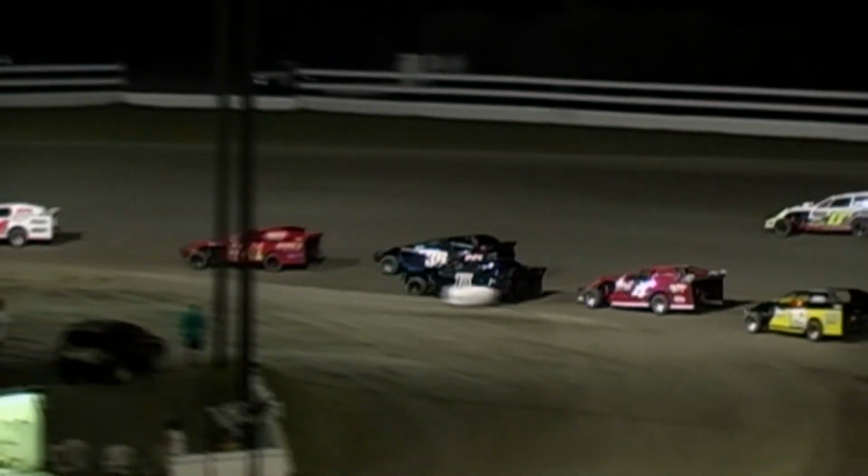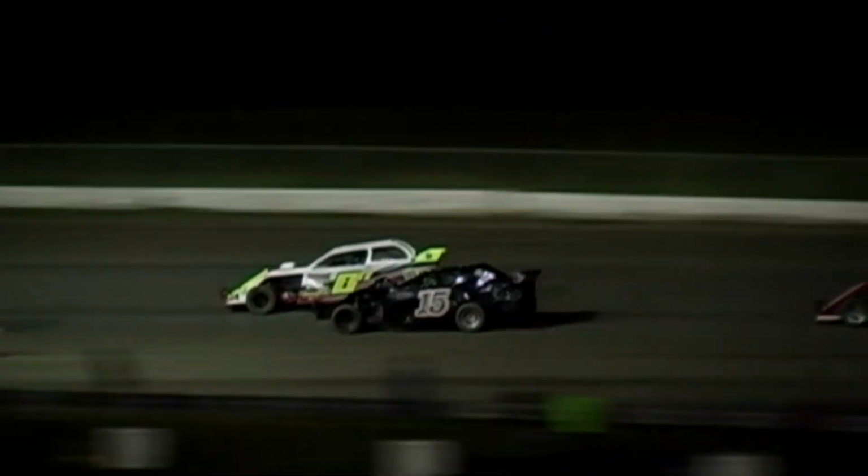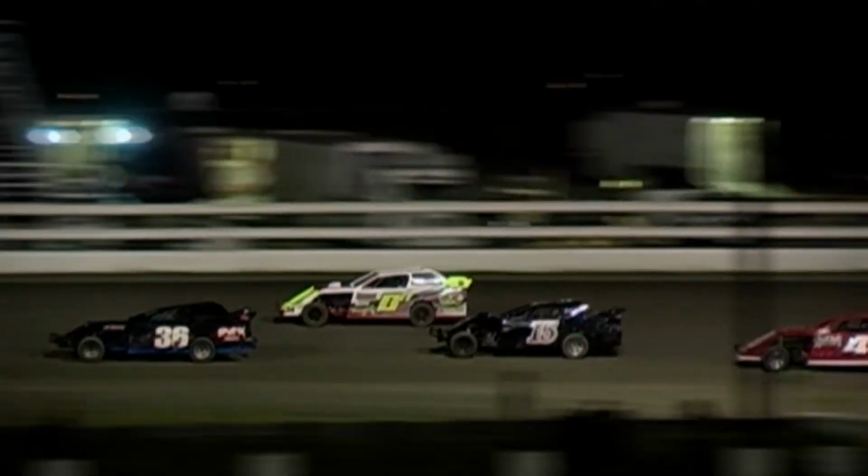Oh, tight racing down there, as Lorenz now runs in third, with Stephen Neighbors out in front, Brian Bolden running second, Tom Lorenz running in third, and Seth McMacken fourth. And rounding out the top 5, the number 36 of Kenneth Reed. About a 10 car length advantage for Stephen Neighbors, and Brian Bolden running in second.